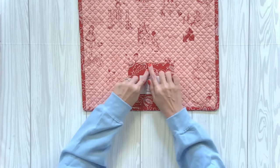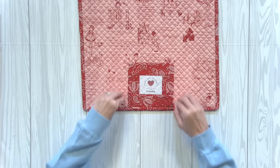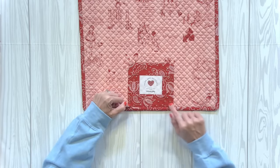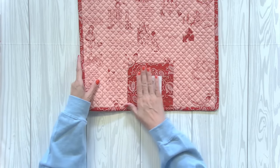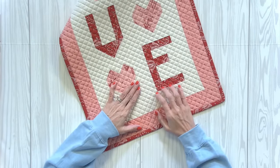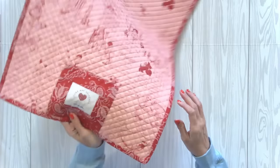And then this is, I took the Sweetwater label, added fabric, put it on the back, and then she added this after she did the quilting. And the reason why is it's a bigger label, and if you would have done the quilting first, your stitches might have looked a little bit different because you had an extra layer.